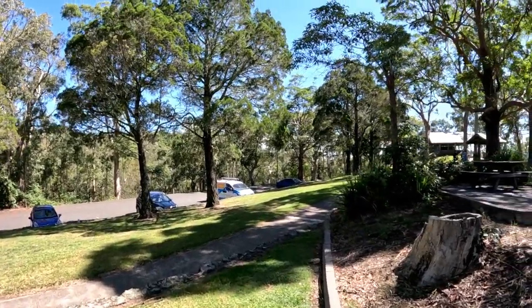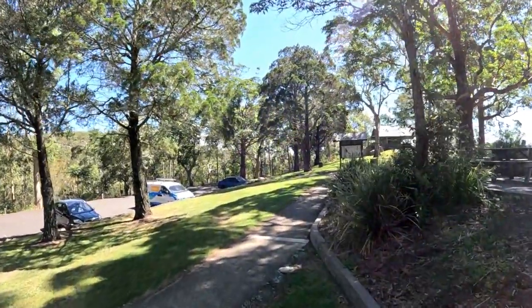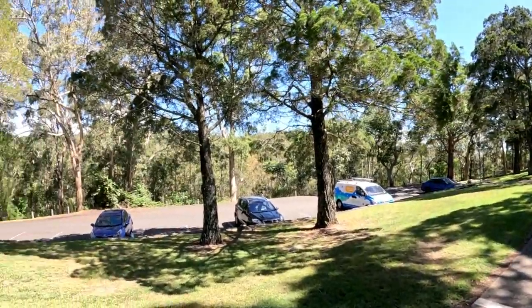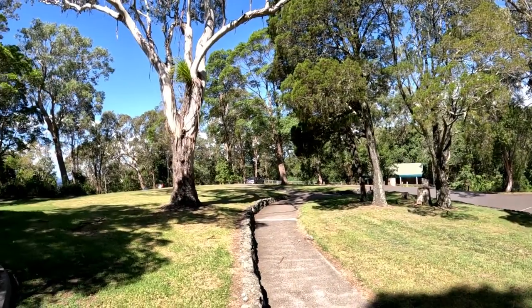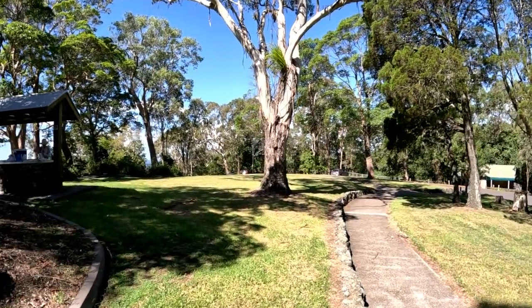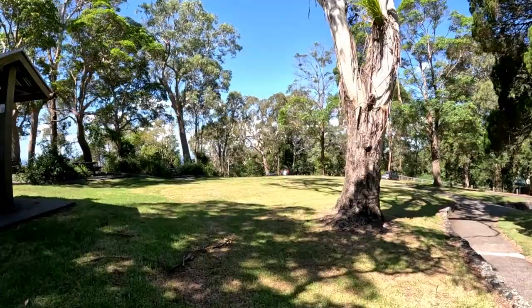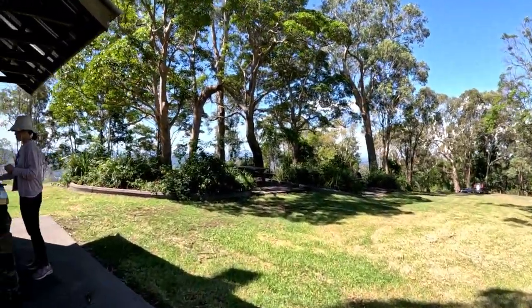Hey guys, ArchieLuxury, and today I've come out to Jolly's Lookout. This is in Brisbane. I've taken the BMW out, and this is just such a nice spot in the mountains. It's a couple degrees cooler than the suburbs because of the altitude, and it has a spectacular view. Very spectacular view indeed. Let's go and take a look.